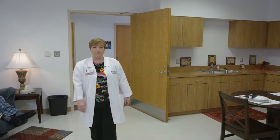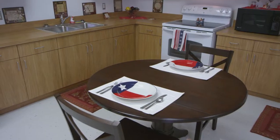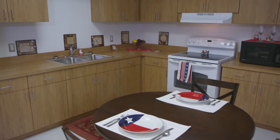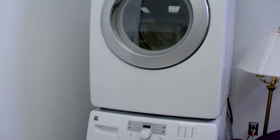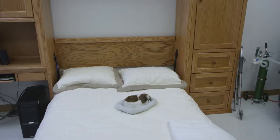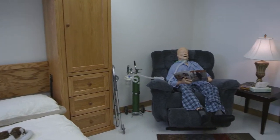In our home environment, this would be where Ms. Carrie Sue Laureano, or one of our other simulator patients, would be discharged to. In this room, we have a fully functional kitchen, bathroom, washer, dryer, and living area for a patient. We also have a mechanical chair that is electric for our patients.